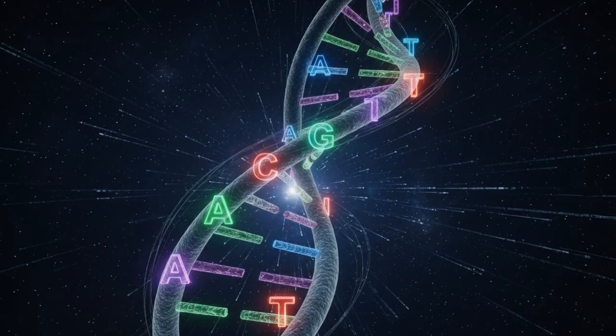DNA, or deoxyribonucleic acid, is fundamentally a coding language. It doesn't use the binary zeros and ones of computers. Instead, it uses a quaternary code of 4 chemical bases: adenine, cytosine, guanine, and thymine, A, C, G, and T. The density of DNA is difficult to comprehend. A single gram of DNA can theoretically store 215 petabytes of data. Visualizing that is hard, so think of it this way. You could store all the data currently on the entire internet, every tweet, video, email, and website, in a shoebox full of DNA. But theory is one thing.